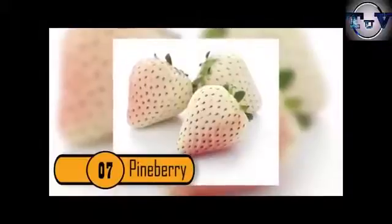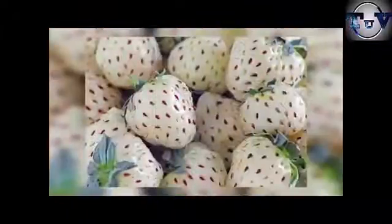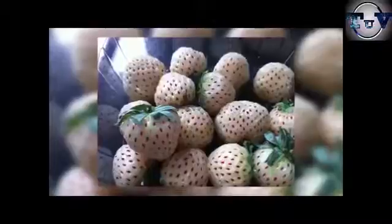Number 7. Pineberry. The pineberry is also known as the albino strawberry. It was originally cultivated in Europe. It's smaller than a normal strawberry, and it's a very pretty fruit. It's white with red seeds that can be seen from the outside. They're most widely available during the summer and the spring. The pineberry is resistant to disease. However, growers don't make much of a profit. The pineberry farms are often small and don't produce a great deal of the fruit. It's been sold since 2012 in the United States. However, they can often be difficult to find.